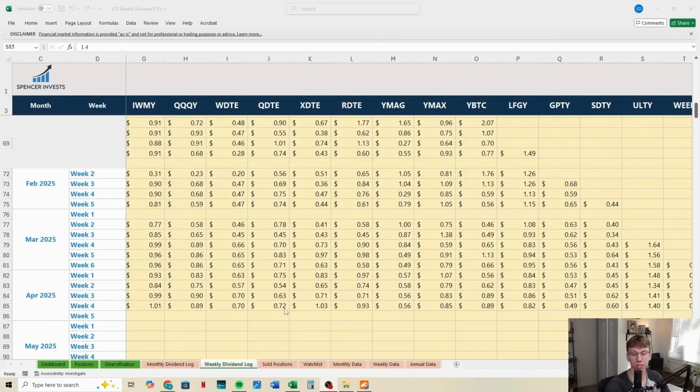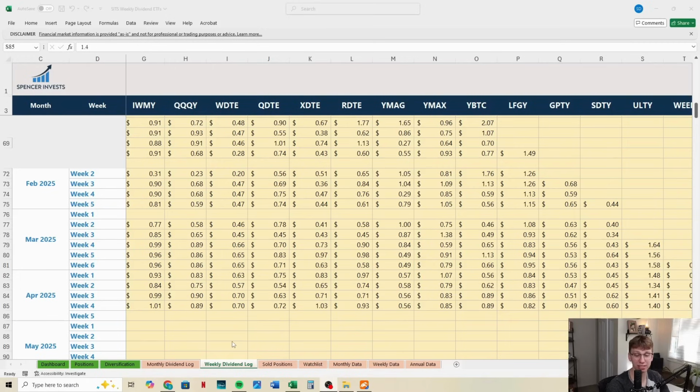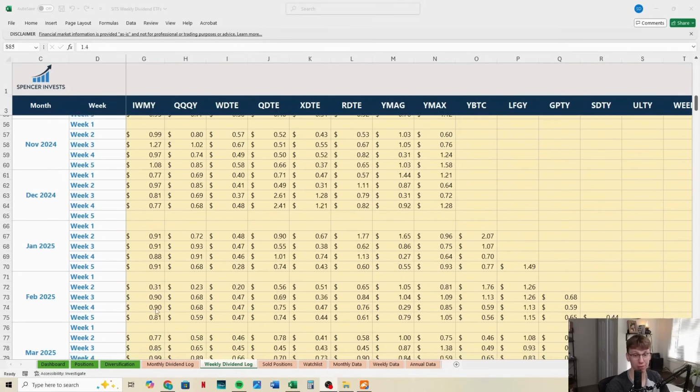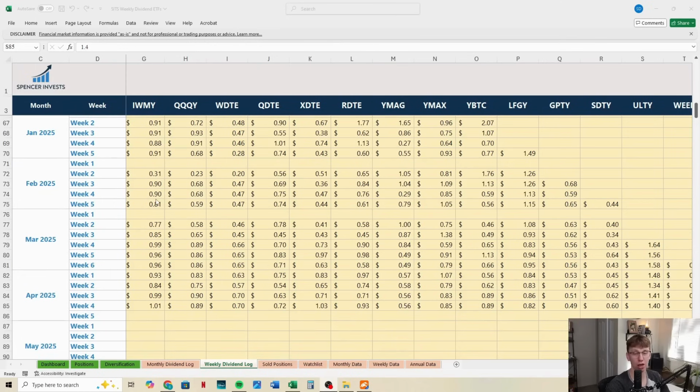So per $100, IWMY paid out $1.01. QQQY paid out 89 cents, and WDTE paid out 70 cents. All of these very solid weeks, and one of the best weeks we've seen from IWMY in a very, very long time. And I mean that all the way back to week 5, which was November. That's how long I've been doing these videos. Holy smokes. I need to get a better hobby, I guess. I don't know. QQQY, pretty solid. WDTE, very solid.